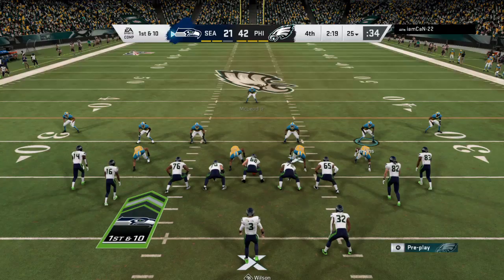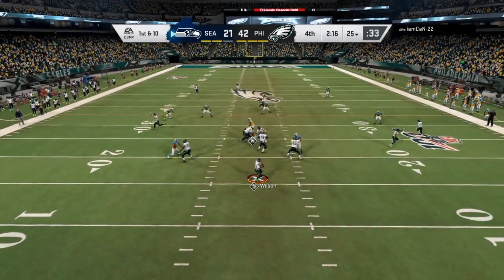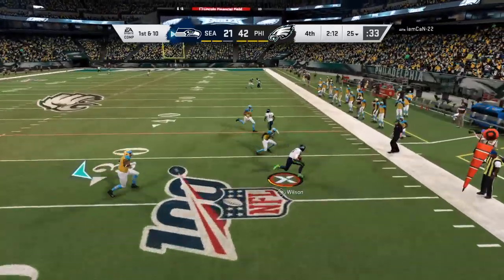Wilson and the Seahawks take over now, 1st and 10 at their 25-yard line. Now Wilson, eluding the pressure right.